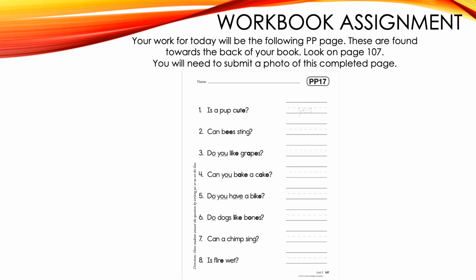For your third assignment for today, yes, you will be doing 3 assignments today. This is page PP 17. That's PP 17 in the upper right-hand corner. This is found on page 107. That's 107 in the bottom right-hand corner.